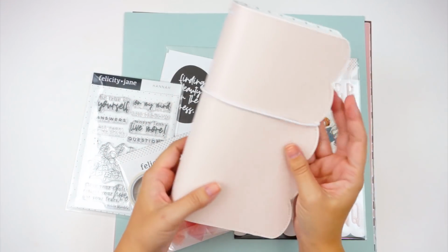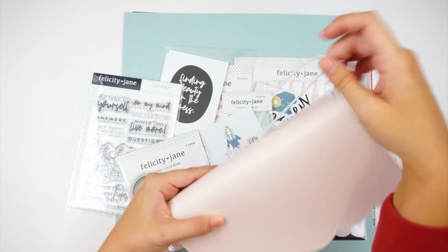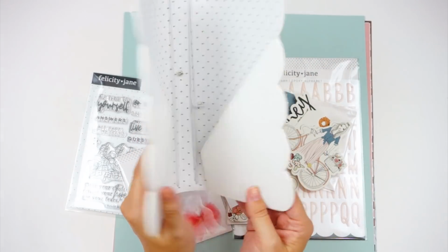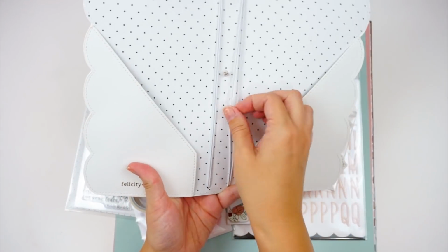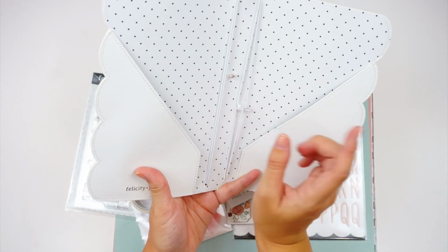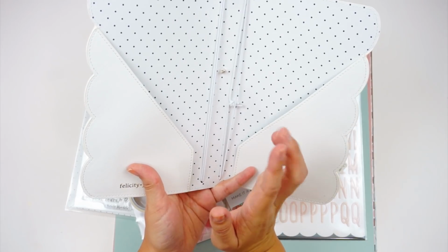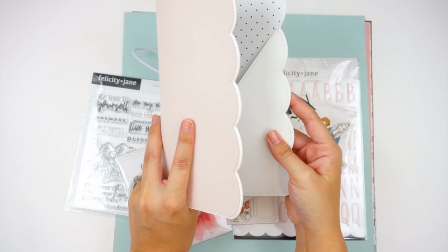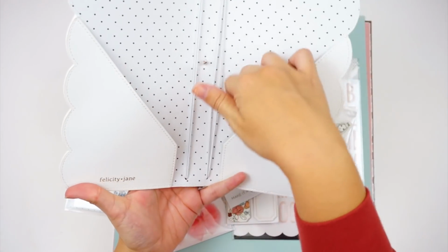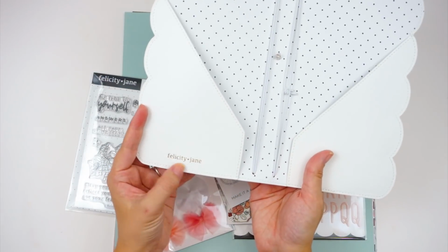This is one of theirs. This is the Scallop traveler's notebook in the blush pink, and so it does have an elastic closure and this really fun scallop detail. And then on the inside, you actually have 4 bands. So you could pack this full of, let's see, 1, 2, 3, 4, 5, 6, 7, 8 to 9, 10, 8 to 12 notebooks. I mean, this thing would be fat, but you could probably get 8 to 12 in here if you wanted to. And then you've got pockets, that really pretty neutral dot, and then the gold foil Felicity Jane.